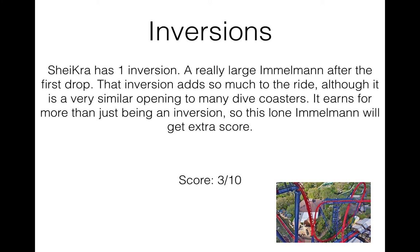It's not like this one inversion blows your mind out of the water or something. I don't know. It's not like Full Throttle's vertical loop or something. That would blow us out of the water. That's probably like a 5 for inversions right there. For one. Like if it was a lone inversion. So yeah. We're gonna move on now.